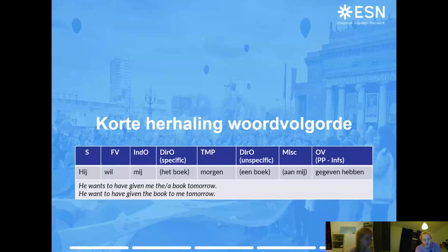So quick recap. What we just did. This diagram, very well, not important, but nice. Subject, verb, indirect object, direct object, time, manner, place, direct object, miscellaneous and other verbs. And if I ever refer to the end of the sentence, I mean miscellaneous stuff and other verbs. If I refer to the middle of the sentence, I mean the direct object and the time, manner, place adverbs. And if I refer to the start of the sentence, I mean the subject and the finite verb, and possibly the indirect object. Just for future reference.